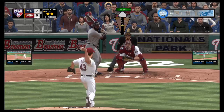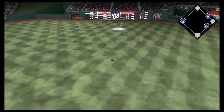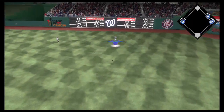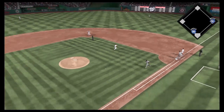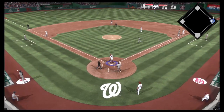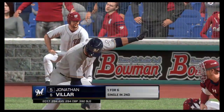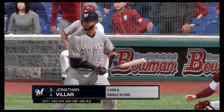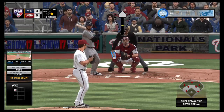The 0-1 delivery. Pitch swung on and hit in the air. Harper moves over. He makes the catch, but the tying run breaks for the plate. And he will get in to score, and it's a run batted in on the sacrifice fly. Digging in once again, Jonathan Villar. He was sat down on strikes in his last at-bat.